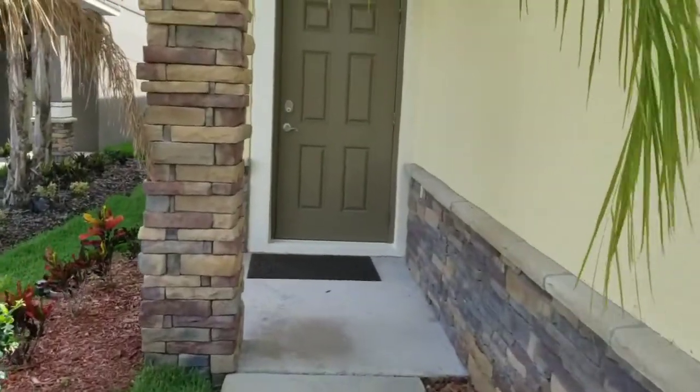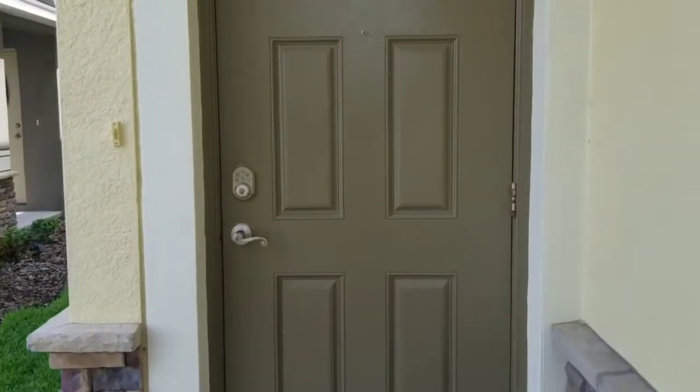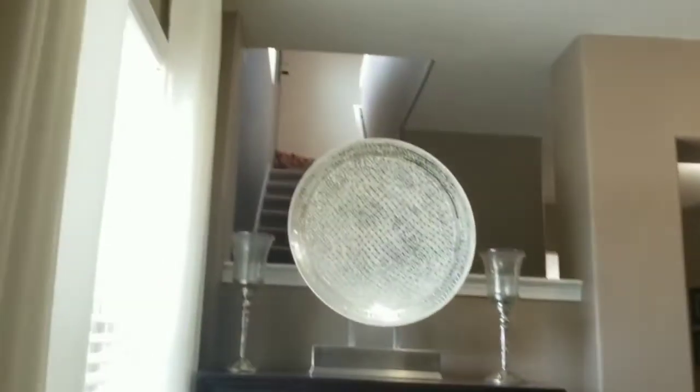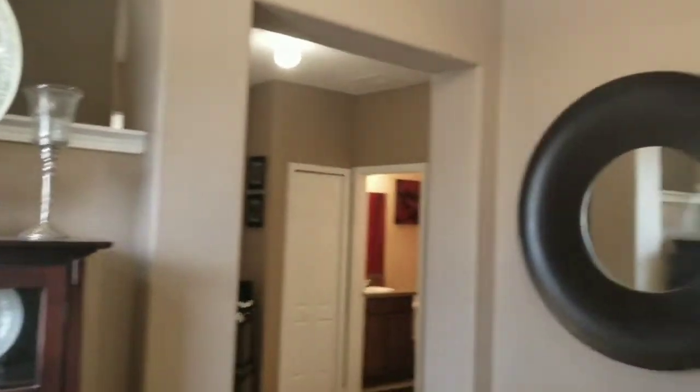As we enter the front door, electronic lock, combo code, as well as using the key. As you can see, beautiful foyer, a nice landing space. Stairs are off to the side, which is always great. Nice open foyer, tile floor, nice mirror. This is the way into the garage, so we're just going to do a pit stop there right quick.